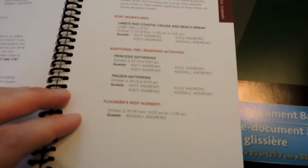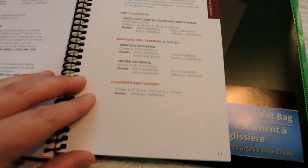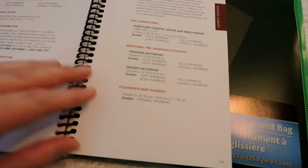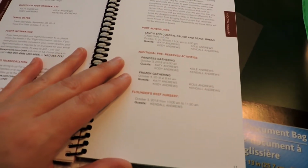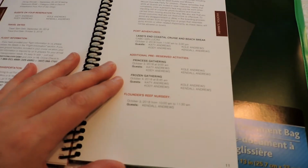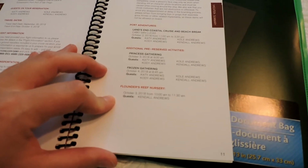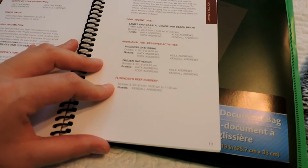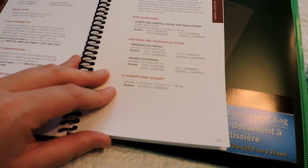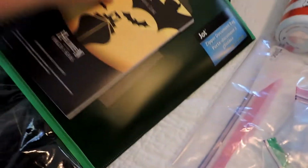We're doing a Lands End coastal cruise and beach break in Cabo. I think it's a catamaran around the cool areas there in Cabo, Los Arcos, those types of things. We have tickets for Princess Gathering, Frozen Gathering. Kendall is only 2, so I have booked her some time in the Flounders Reef Nursery. So Cole gets to go to the kids club, but Kendall will have to go to the nursery. So it goes over all those things that you're going to have on your cruise.